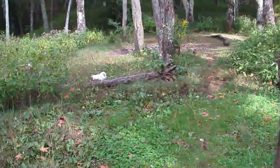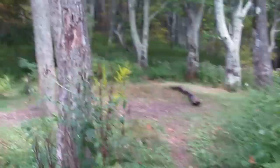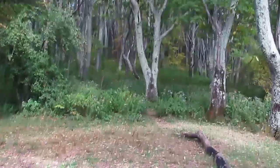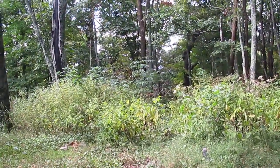Here we are stumbling in to Deep Gap, this little campsite area, as you may have seen on previous videos. Straight ahead is the trailhead for Cold Mountain. And there's the trailhead that heads back to Camp Daniel Boone, the last leg of our journey today.